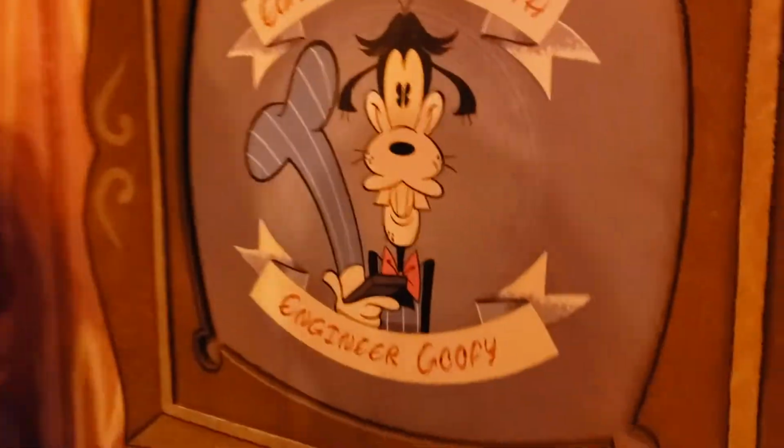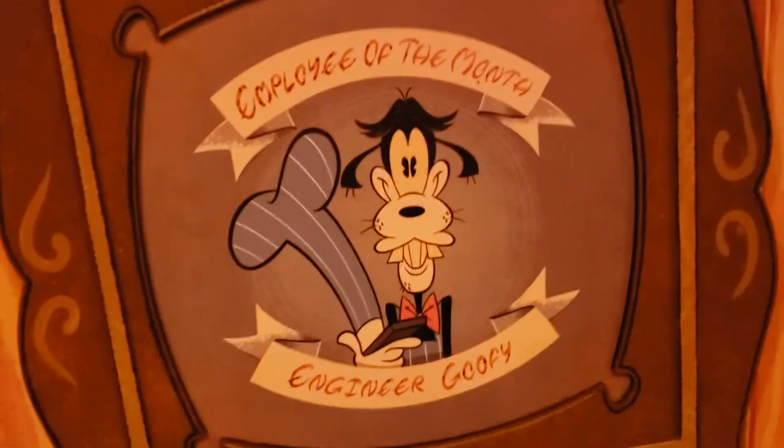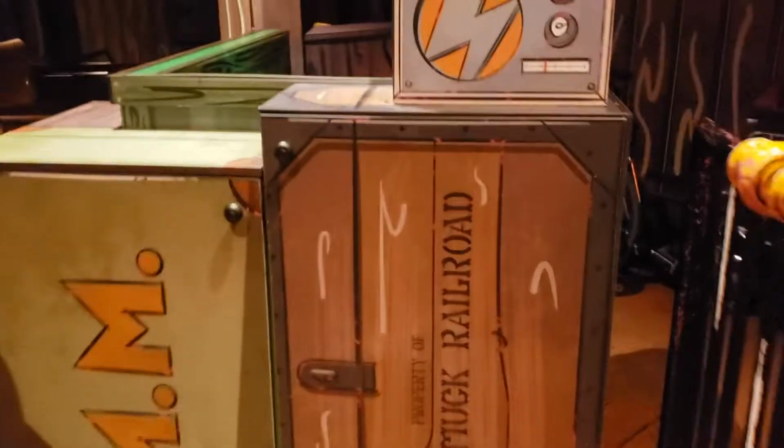Hi! For your safety aboard the train, please keep your hands, arms, feet, and legs inside your car at all times. Employee of the month, Engineer Goofy. Remain seated. There you go.